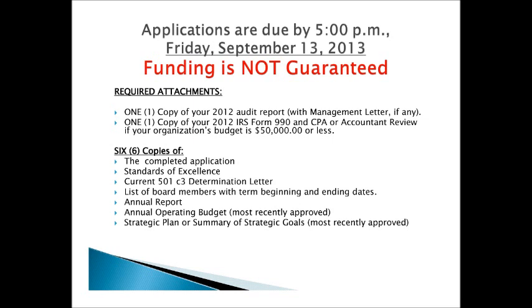So one of the requirements is a copy of your audit, and if your budget is $50,000 or less, you don't have to worry about a 990, but we do require 990. And then also copies of the application, standards of excellence, and I know there's been questions of previous years we haven't turned in a standards of excellence, please turn in a new one, because we would just like to compare if there are any changes.